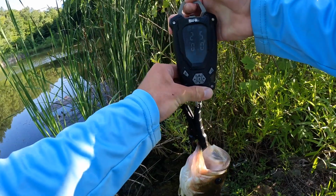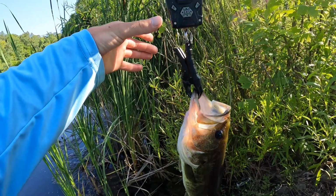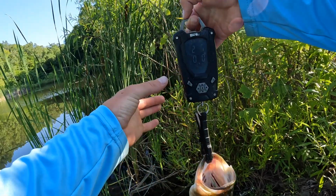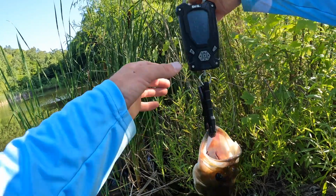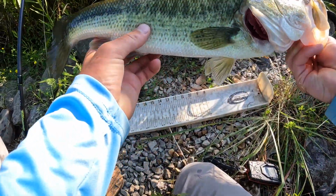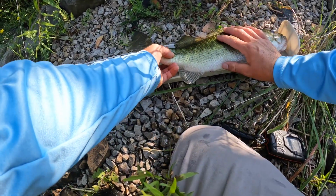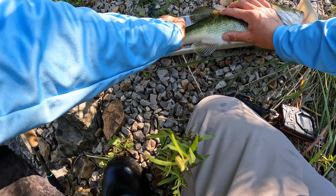I think it's 5 ounces or 6 ounces. 2 pounds, 6 ounces. All right, guys, we're gonna throw her on the measuring board. We got a super long fish right there. 17 and a half right there.